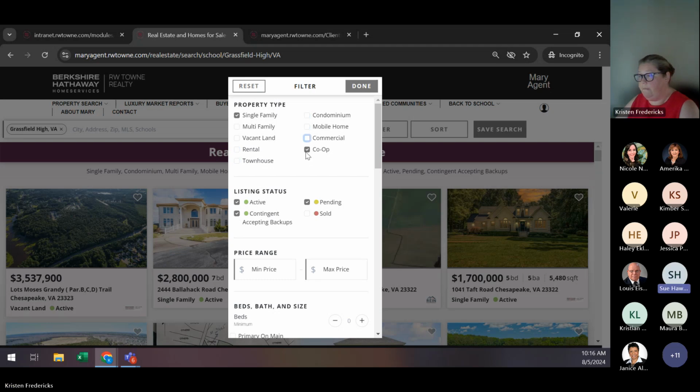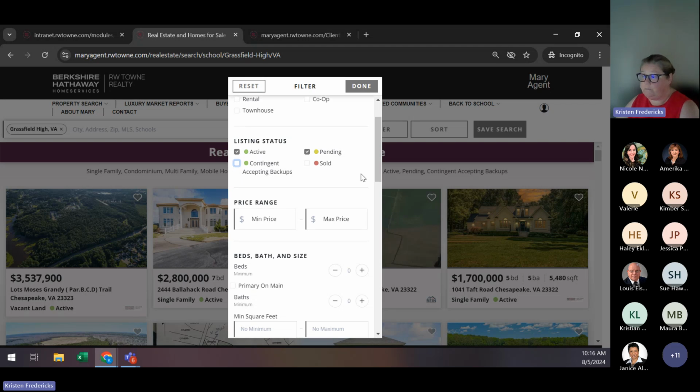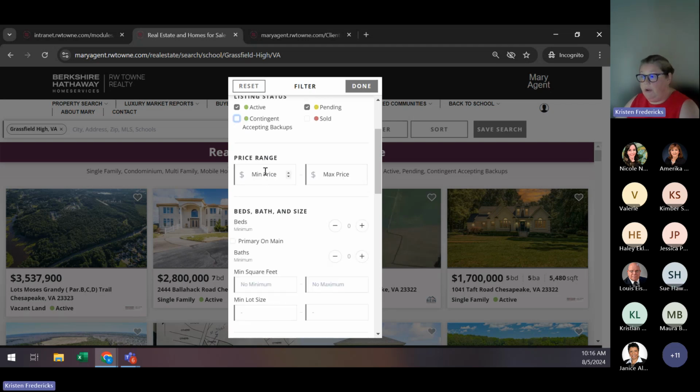No. And maybe I only want to send them active properties. I don't want to send them anything with a contingency on it. So I'm going to go ahead and uncheck that box. So this will only send them active properties. And then I can go ahead and put in my price range. So maybe I'm going to have this be 400 to maybe 650.